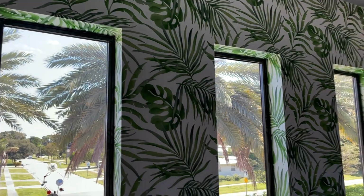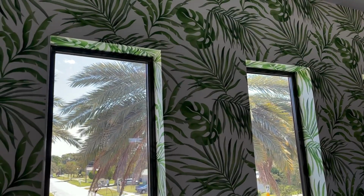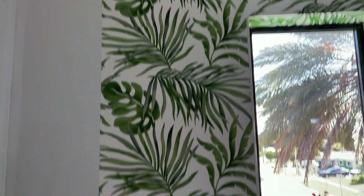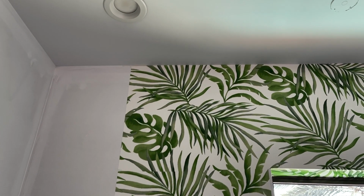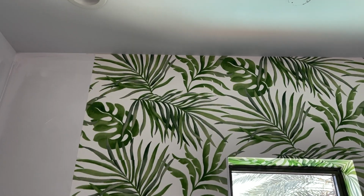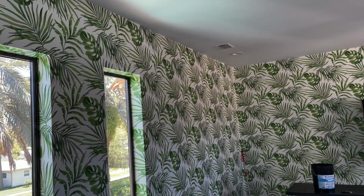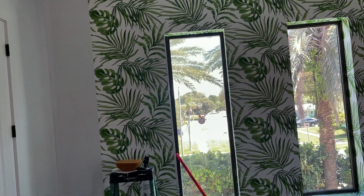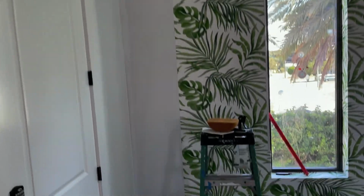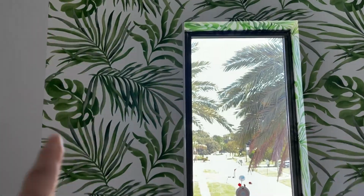So you go around your windows and everything's working out perfectly until you get to the last one. And your ceiling is 3/4 of an inch lower on one side of the room than over there. And your wallpaper's off because of having gone around the window.